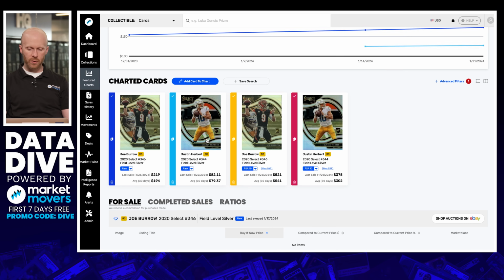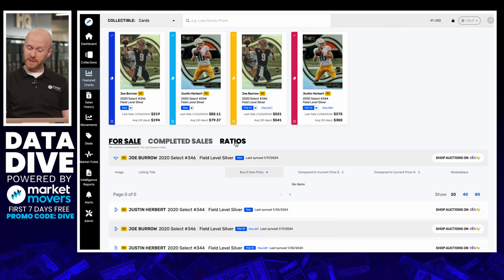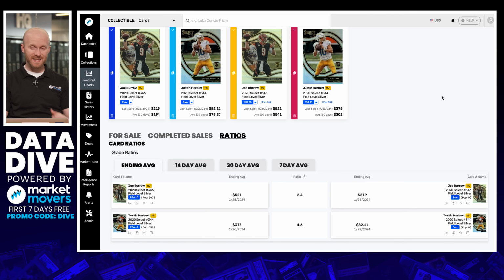So now I've got raw, PSA 10, PSA 10. I'm going to scroll down to this ratios section, and this is actually available to all users. And I'm going to scroll down here, and I can see there's a big difference here. Burrow's PSA 10 to his raw is only a 2.4 multiplier. That's actually a little lower than most situations. You see Pop 567, but the Herbert is at 4.6 and Pop 539. So presumably a similar gem rate on these.